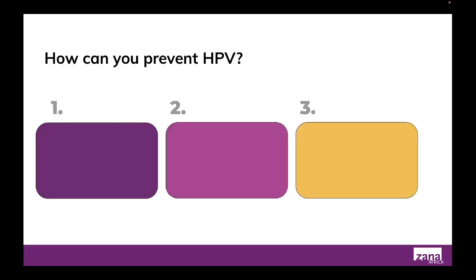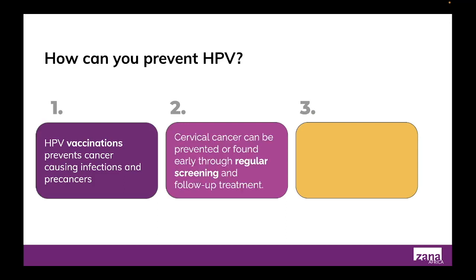How can you prevent HPV? Number 1, HPV vaccinations prevent cancer-causing infections and pre-cancers. Number 2, cervical cancer can be prevented or found early through regular screening and follow-up treatment. And number 3, you can reduce the risk of getting HPV by using condoms. However, they are not 100% effective.